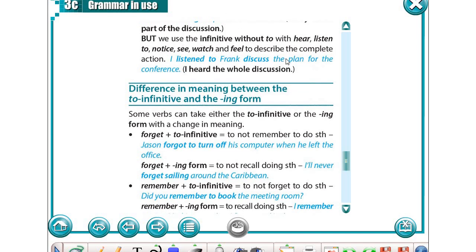But we use the infinitive without to with hear and listen to, notice, see, watch, and feel to describe their complete action. I listened to Frank discuss the plan for the conference. This is a complete action.